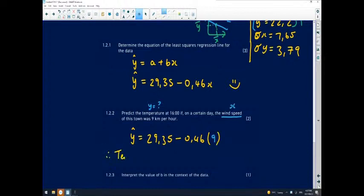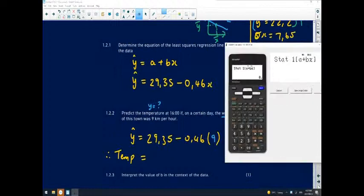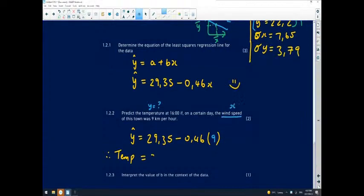So the temperature equals, and then you go to the calculator. You can clear the screen here. I want to know what is 29.35 minus 0.46, times 9, close bracket there. And then I'm getting an answer of 23.59. So 23.59 degrees Celsius. You can round it off to 24 degrees Celsius, in order to get the answer that you're looking for.